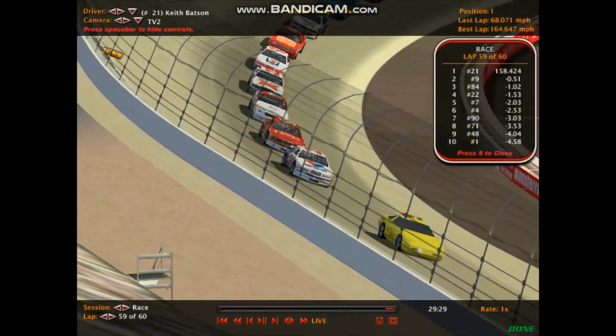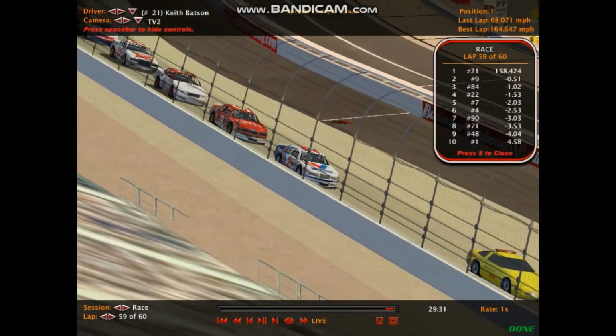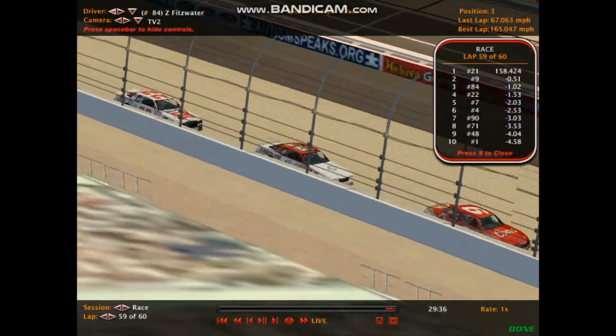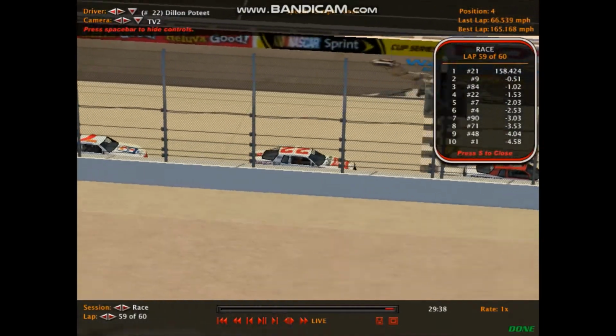The Valvoline Ford comes off to number 4. He'll get the white flag right now. Jessica Shelton is in second position right now. Third will be Zachary Fitzwater. Fourth will be Dylan Poteet.